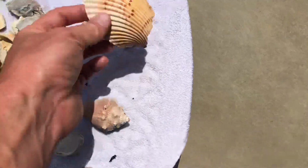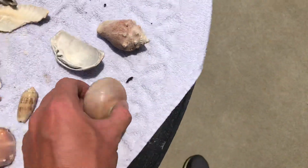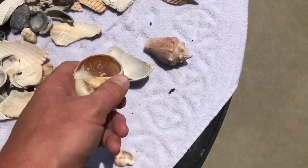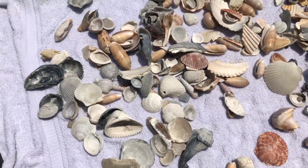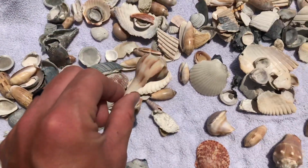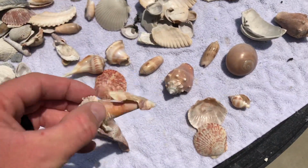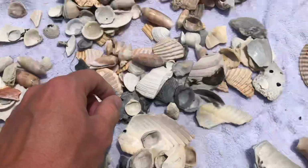This one was really cool to just imagine how big it actually was before it broke off. This thing is super, super shiny and super slick, but all kinds of awesome seashells. And I actually like the ones that are cracked kind of like this, because I think it gives it some character. Again, with this one, just a little bit of character on the seashells.